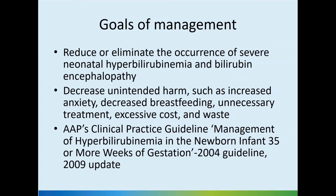As I said earlier, the AAP came out with a clinical practice guideline, management of hyperbilirubinemia in newborn infants 35 or more weeks of gestation. This came out in 2004 and an update in 2009.